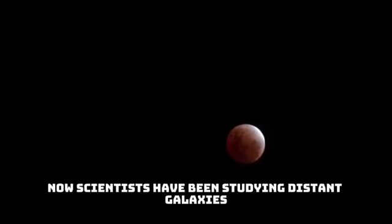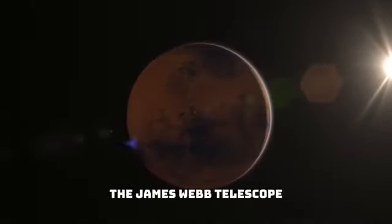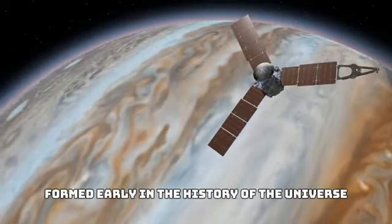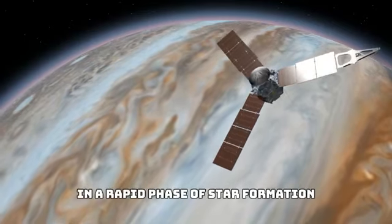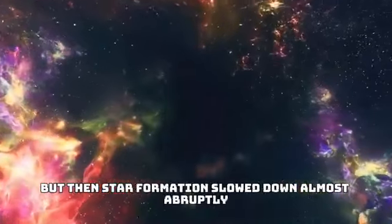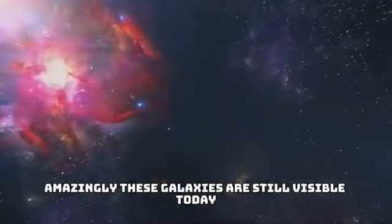Now scientists have been studying distant galaxies since the dawn of time. With the recent discovery of the dinosaur galaxy, the James Webb Telescope is expanding our understanding of galactic evolution. These ancient galaxies formed early in the history of the universe. Billions of stars were born in a rapid phase of star formation, forming amazing spiral shapes in record time. But then star formation slowed down almost abruptly, maintaining the structure for billions of years. Amazingly, these galaxies are still visible today.